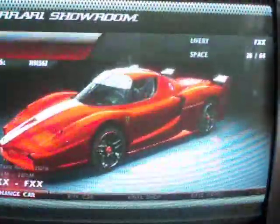It's incredible, but it isn't a proper Ferrari. It lacks soul, it lacks feel, it lacks a sense of humour as well. It's incredible, but let's move on.